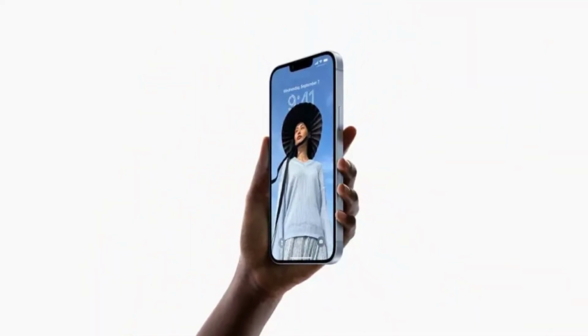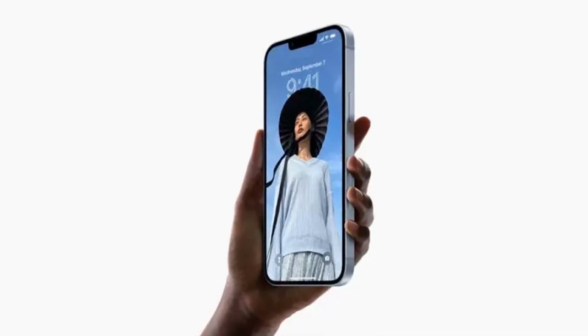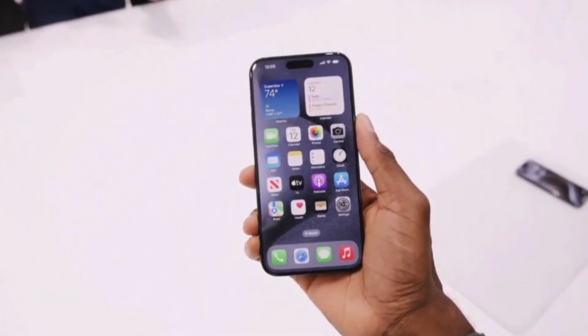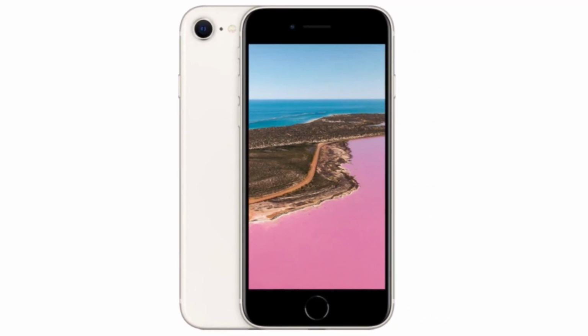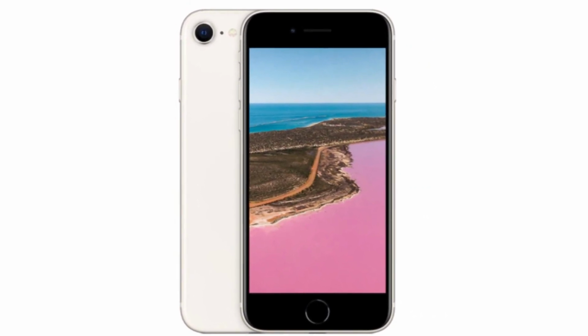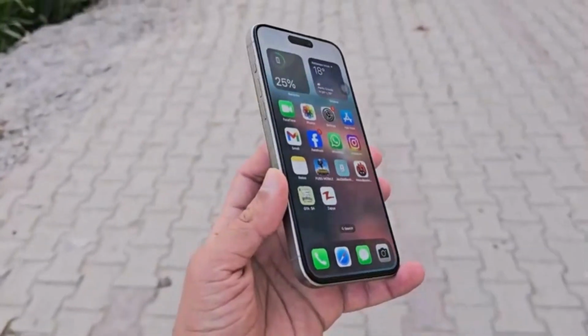So is the iPhone SE 4 shaping up to be a worthy upgrade? With a larger OLED screen, Face ID, a powerful camera, and the action button, it looks like Apple is making big changes while keeping costs down. But is it enough to convince buyers to upgrade?